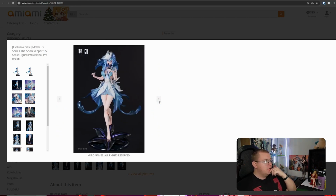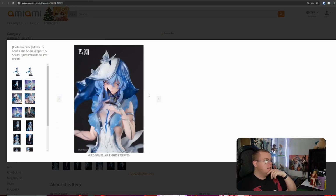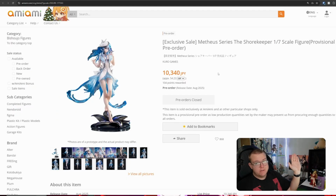So yeah, I like the concept overall, and I love the whole water effects going on, especially with the veil as well. The veil has a water effect as well, blending. Yeah, very nice looking figure, I think, and for 10,000 yen it's a bargain, to be honest. So if you really like this, definitely try and snag her when she's up for release in August.